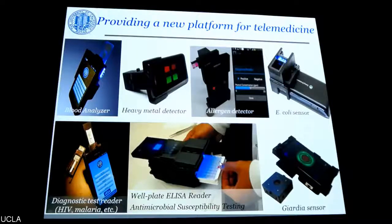Normally, this is read by a printer-sized device in a clinical microbiology lab. We've created devices that use the smartphone to quickly and accurately read the information, especially for sensing using ELISA tests. And at the same time, we've shown that it can be used for looking into antimicrobial susceptibility to understand the minimum inhibitory concentration that you should administer to the patient given the specific bug that he or she has. These can be done now through these readers that are based on mobile phones. Some of this work has also been commercialized.